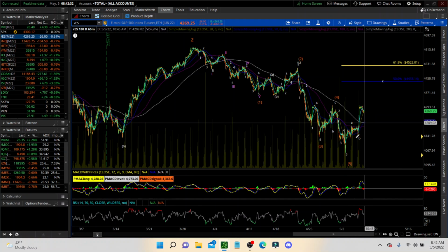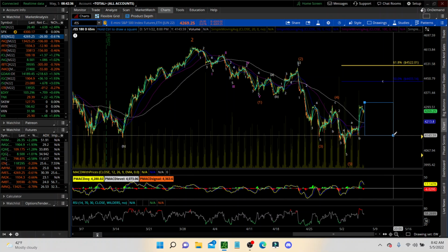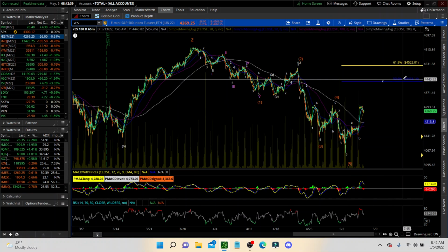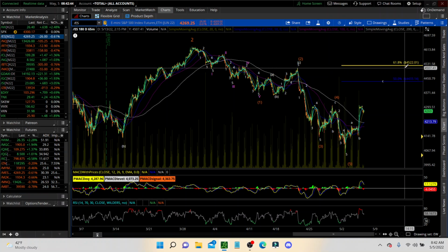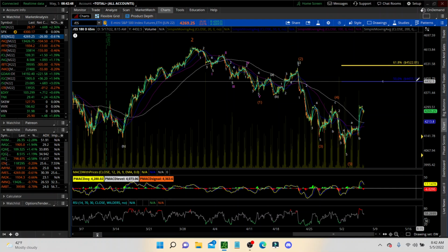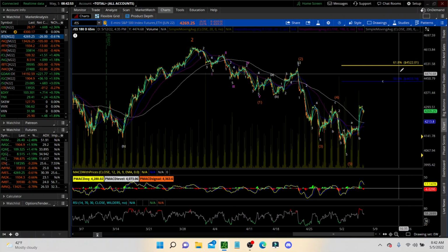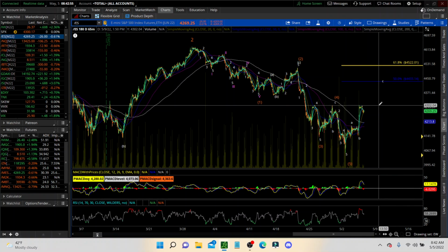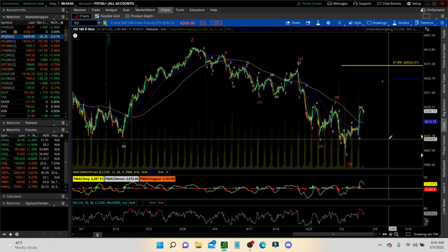But I do think it might have completed at that point. And so we're looking for A, some sort of B, and then a C up to a 50 or 61% retracement of the entire move before we start continuing down again. So that could take us back up to the 4,400 to 4,500 range. It seems like a very large move up, but it's very possible before we start cracking down underneath that big box of consolidation here. So we'll call this the 4130 area.